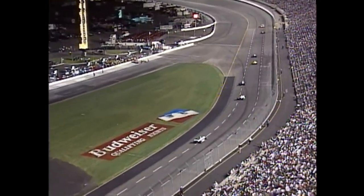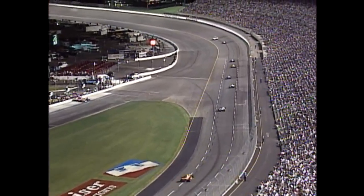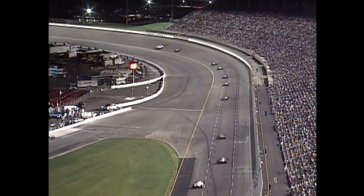Again, this yellow period is a result of the engine letting go on Robbie Buell's car. And that has to raise questions. What is the story on Tony Stewart's engine? It's the first time we've really seen Menard have this kind of trouble.